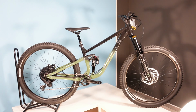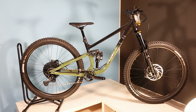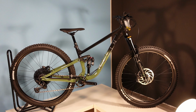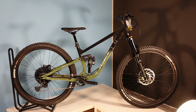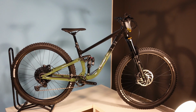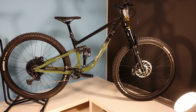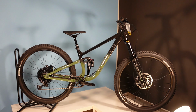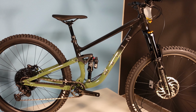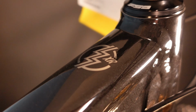This is the 2023 Marin Rift Zone XR, and today we're going to have a close look at the details and features on this bike so that we can sell the last of these that we have in stock. From weight to wheels, price to performance, we're here to take a close look at bicycles so you can make an educated decision when selecting your next bike. In today's video, we're taking a look at this 2023 Marin Rift Zone XR.